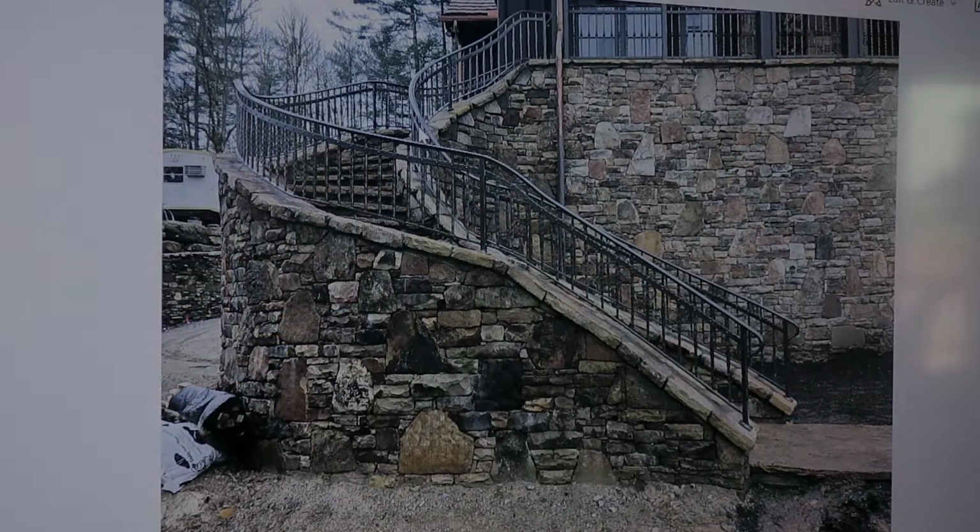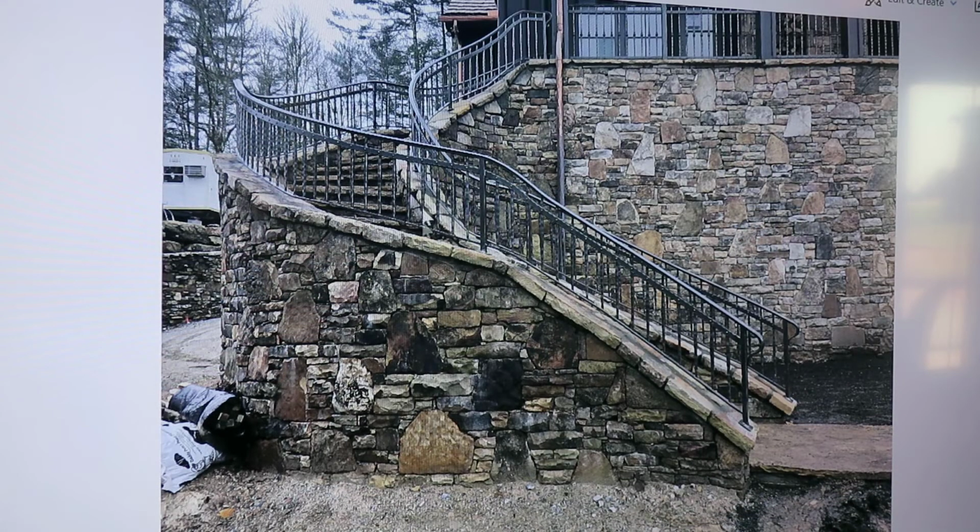Everything from staircases, be they new or remodel. We've used it for structural walls. We have found almost unlimited possibilities as to what we can do with this system because of the functionality it has. This is an extremely complicated stair to put a rail on.